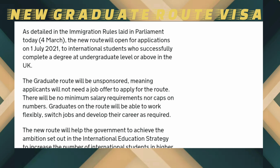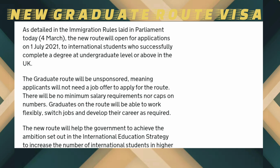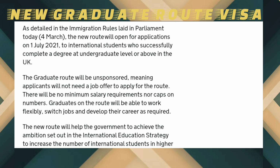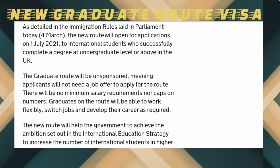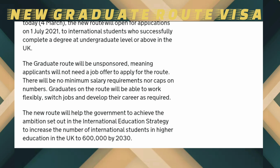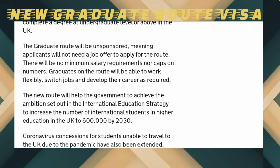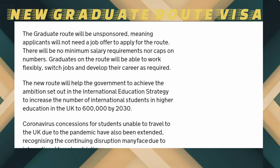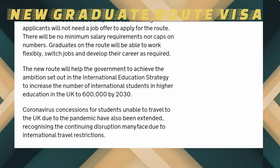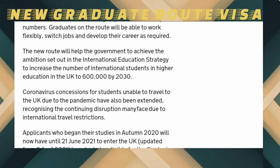The new route will help the government to achieve the ambition set out in the International Education Strategy to increase the number of international students in higher education in the UK to 600,000 by 2030. To help with this, the coronavirus concession for students unable to travel to the UK due to the pandemic has also been extended, recognizing the continued disruption many face due to the international travel restrictions.